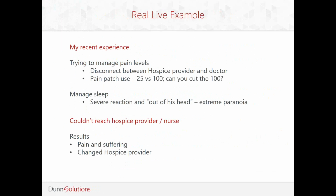Let me give you a recent example. Probably in the last 60 days, I experienced this firsthand. I had a family member that was in home hospice care. There was a disconnect between the hospice provider and the doctor in terms of medication, how to manage that.